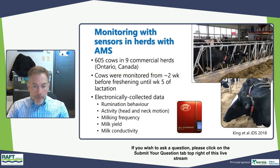Okay, a couple of others here, a bit of a tiptoe through these quickly. One is of a PhD student I had the chance to work with, Megan King. She looked at cows from 9 herds in Ontario, all robot milked herds. So this brings in both the activity and rumination data, but also some streams of data for the cow's interaction with the milking robot. So milking frequency, milk yields, milk conductivity, milk temperature, etc.